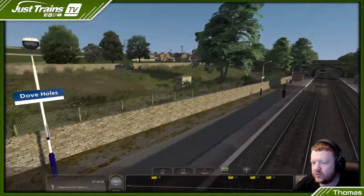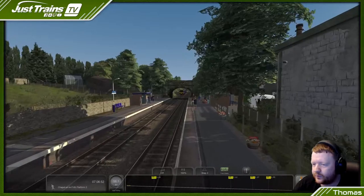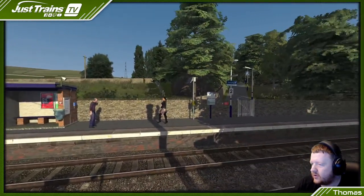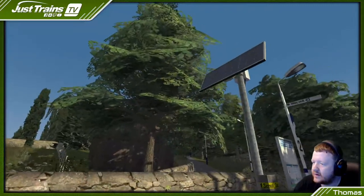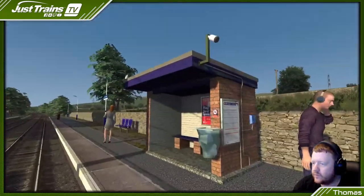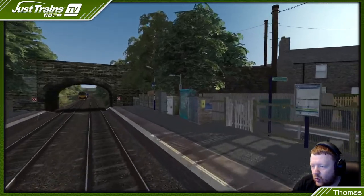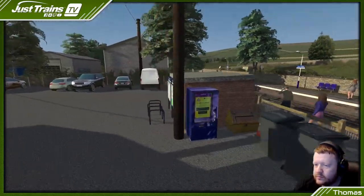Oh, this is Dovehall station. I don't think there's many trains actually stop here, to be honest with you. I'm not sure how many do call here in the day, but not all do call here. And there's all sorts of the detail that you expect on these routes. There's all sorts of bits going on here. There's just something out of service there, which looks to be... I wonder if that's like a public calling point where you can find out where your train is. Tannoy speakers and stuff, and little bracket mounts and all the usual posters. Just trying to see if there's any other little quirky bits and pieces that I can find for you. Signage and stuff like that.